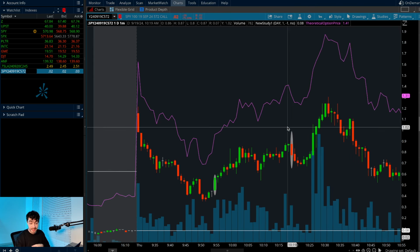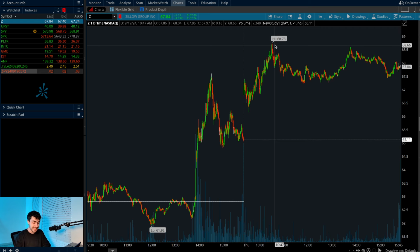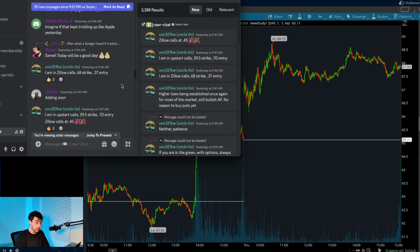Look at the price of Zillow, man. This is towards the exact lows when it's at $66.62. It goes all the way to $69 a share almost, man. That trade ended up going 300% plus profit return, and he held the position. He's learned everything he's doing in real time.